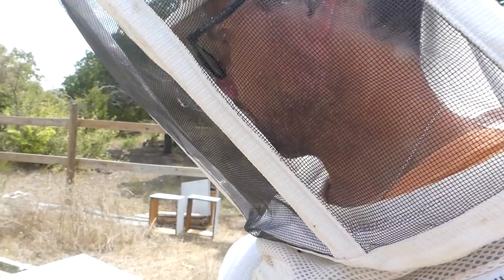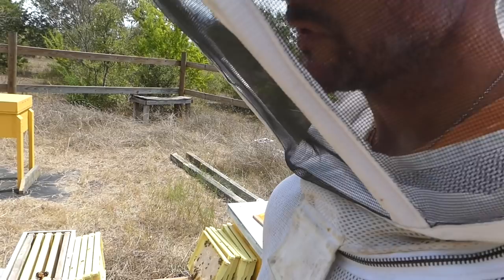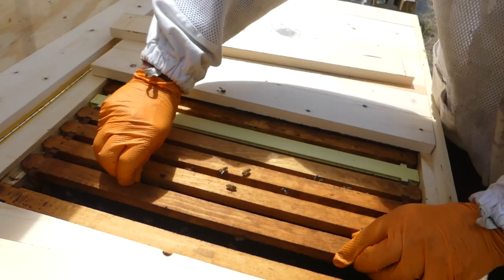Now I said we weren't going to open the horizontal hive, but I'm kind of curious if maybe some of these frames here that I took out would be useful to replace some of the frames in there. It's only one way to know. I got to open it up and look. Basically the goal is for me to see if there are any empty frames that I could put some frame with wax and honey. Okay, those are definitely not empty.